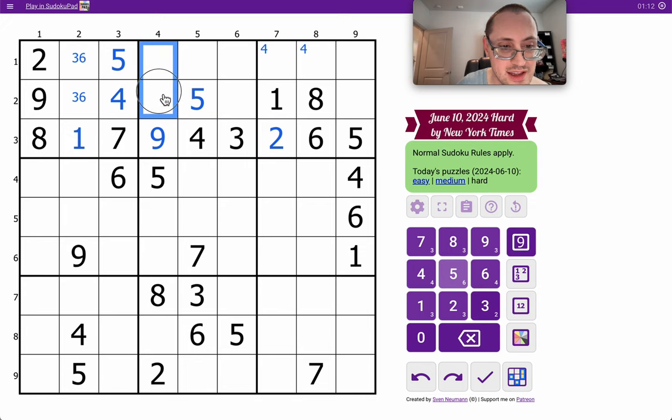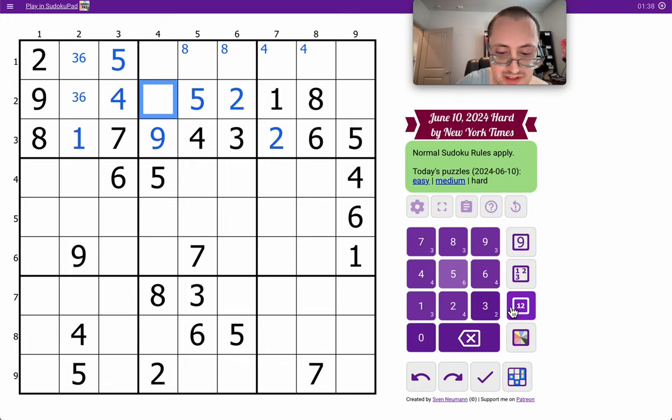Okay, 8 and 2 can't go here. Wait a minute. 2 can't go here or here, so 2 is actually there in box 2. This cell can't be 8, this cell can't be 8, so 8 must go in one of those two. Two, three, four, five, nine. I need 1, 6, 7, 8. That's down to 6 or 7. This is 1, 6, 7 because it can't be 8. This is 1 or 8. It can't be 6 or 7. I think that can be any of them, unfortunately.